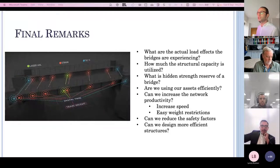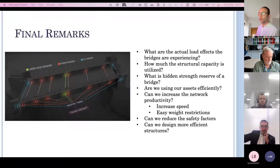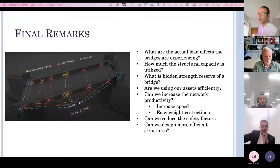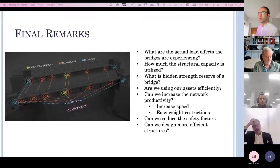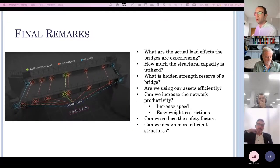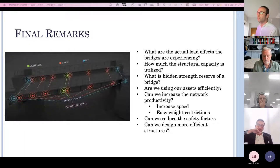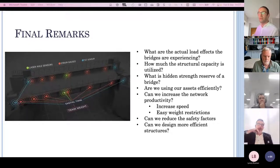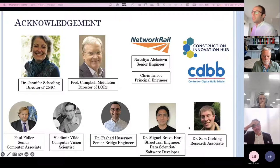So these are the questions that as an industry we haven't been able to answer up until now, but with the system that we have developed, now we are able to address some of these questions. And my colleague, Dr. Miguel Bravo Haro, will discuss this point throughout a live demonstration of the digital twin software that we have developed for the Norton Bridge. So before finalizing my presentation, I would like to acknowledge our team for their immense efforts put in this exciting project.